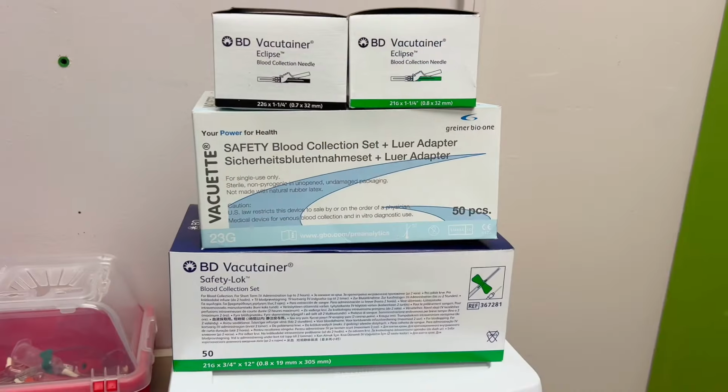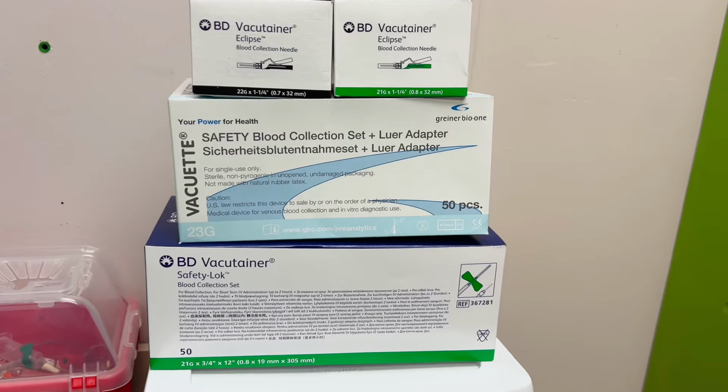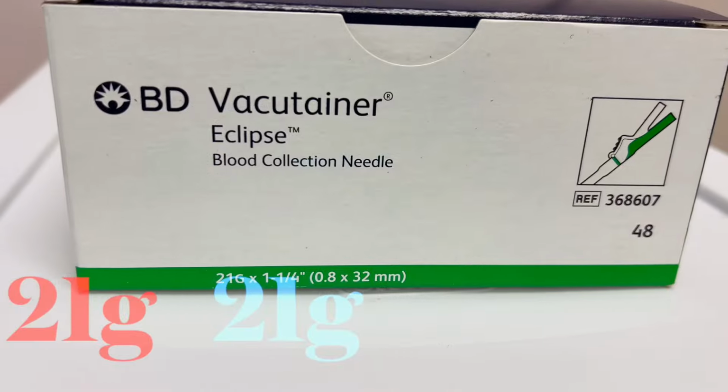Now we're going to jump into what you're going to mainly see in your phlebotomy career, whether you're working in a hospital, a clinic, anywhere. These are normally going to be the main gauges of the needles that we use in this field. So here I'm going to switch over to a voiceover. These are the needles that I have at my clinic. These are the 21 gauge, the 22 gauge, and the 23 gauge.